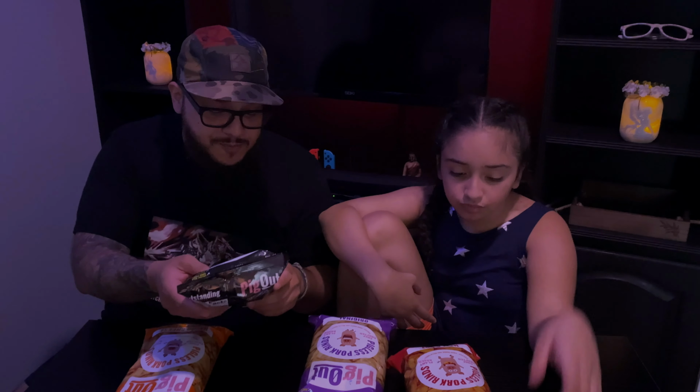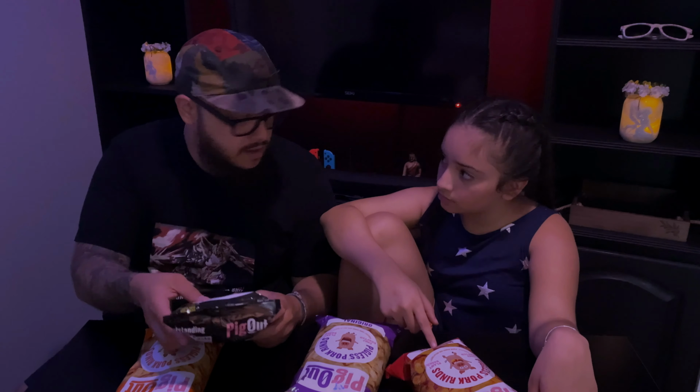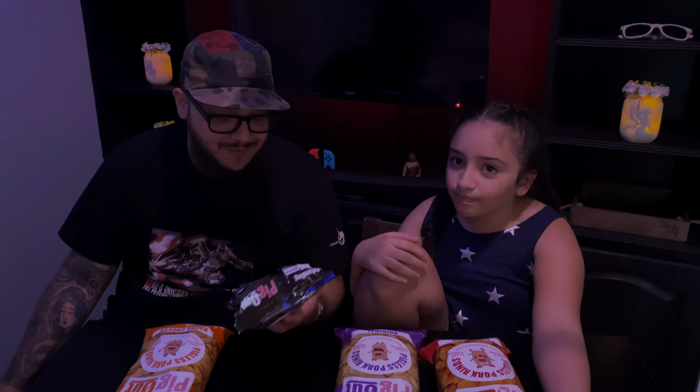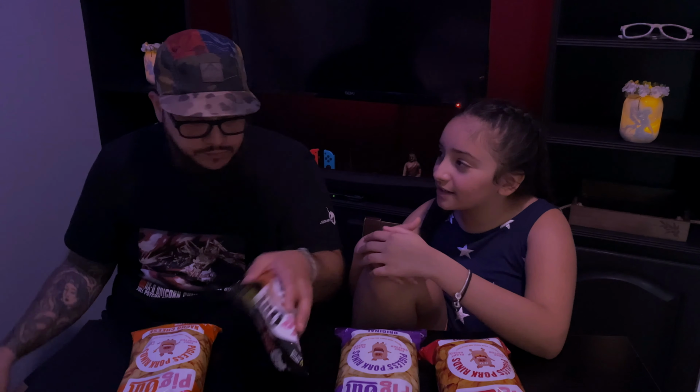So these are plant-based pork rinds. Am I allowed to say this word? Hello? Yeah, that's fine. These are plant-based pork rinds. So there's no actual pork in this. Like New English meat. Yeah. I had that last night for dinner.